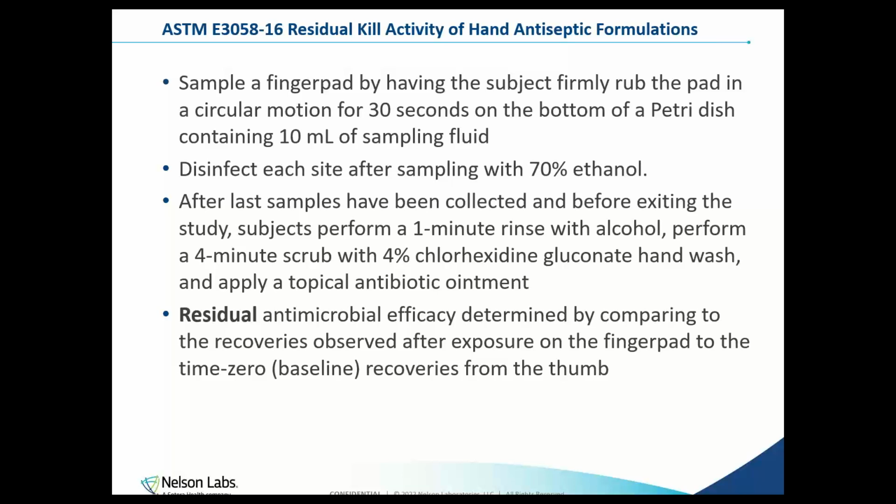After that last sample has been collected and before exiting the lab, subjects perform a 1-minute rinse of alcohol, a 1-minute scrub with a 4% CHG gluconate hand wash, and apply topical antibiotic. So typically, you're putting bugs on the hands or on the site, so you have to have the subjects disinfect those sites before they leave.